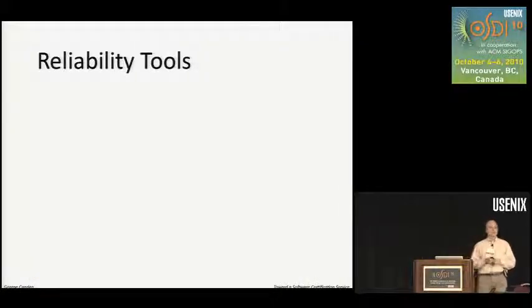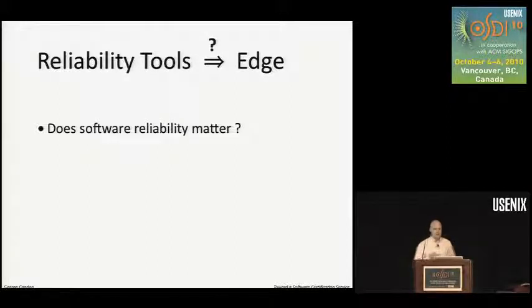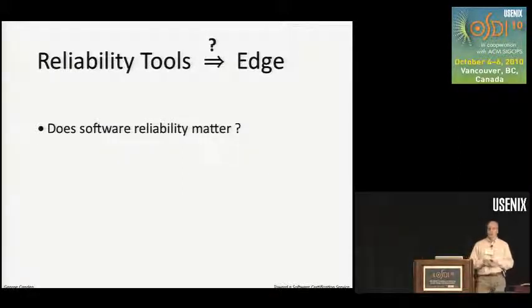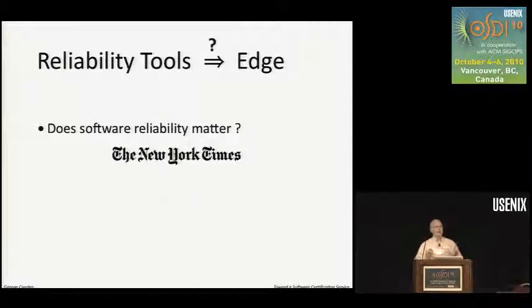So we have all these reliability tools, and the question is, do they really give us an edge? So yes, they help us build more reliable software, but does software reliability really matter? And I had kind of a wake-up call this past summer when a very respected member of this very community told me that the large software companies, they care about reliability to the point that they do not end up on the front page of the New York Times. So if they do not have a bug they will put on the front page of the New York Times, then their software is sufficiently reliable and sufficiently secure.